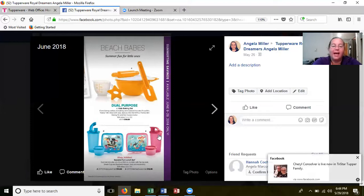And then the pirate set and the mermaid set are both on sale as well for $12 per set.